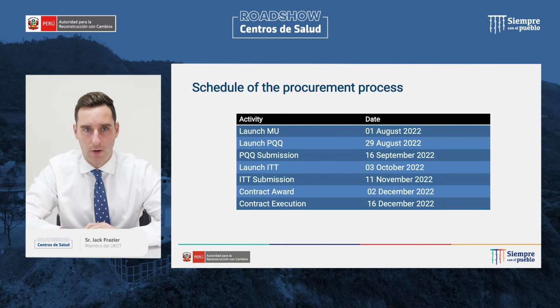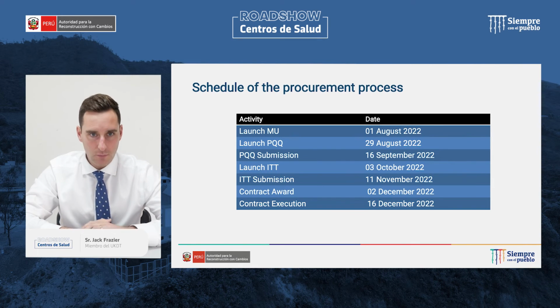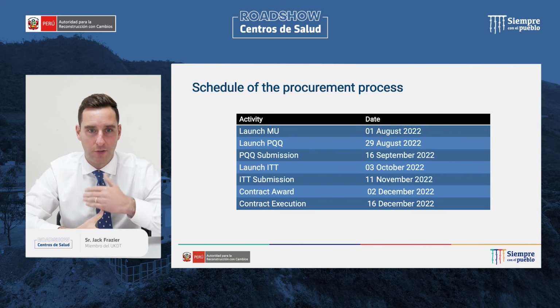Slide 10, summary programme. So what does all that look like in terms of the procurement programme we're working to? Well, the MU is planned to be launched on Monday next week. You'll have 3 weeks to complete and return your MU documentation. Then following the MU stage, provided you have successfully passed, you'll then have 3 weeks to complete and return your PQQ submission. And then shortlisted tenderers will have 6 weeks to complete and return their ITT submissions.